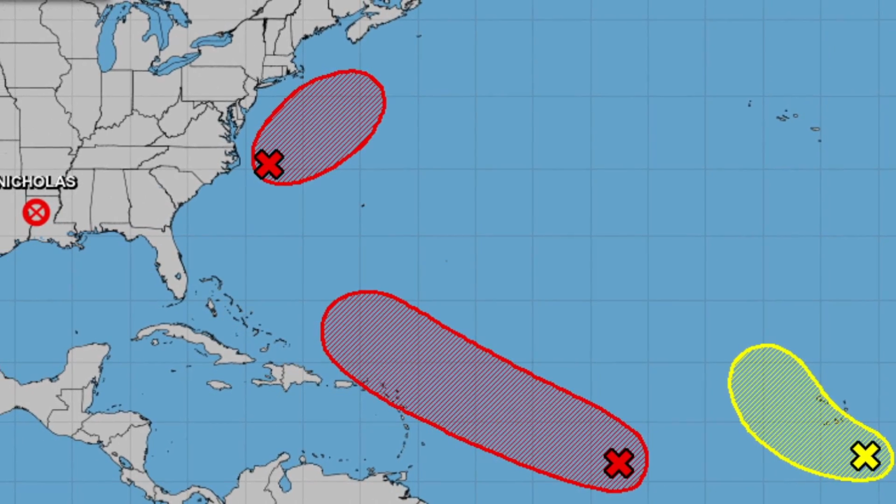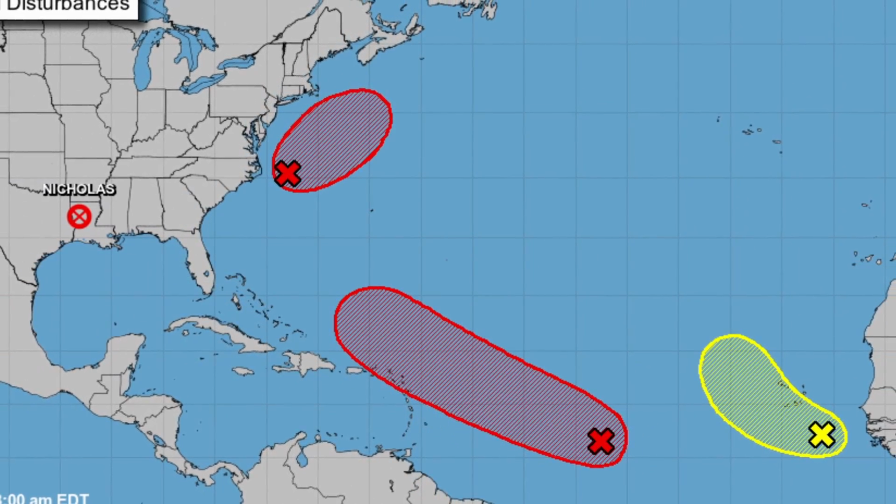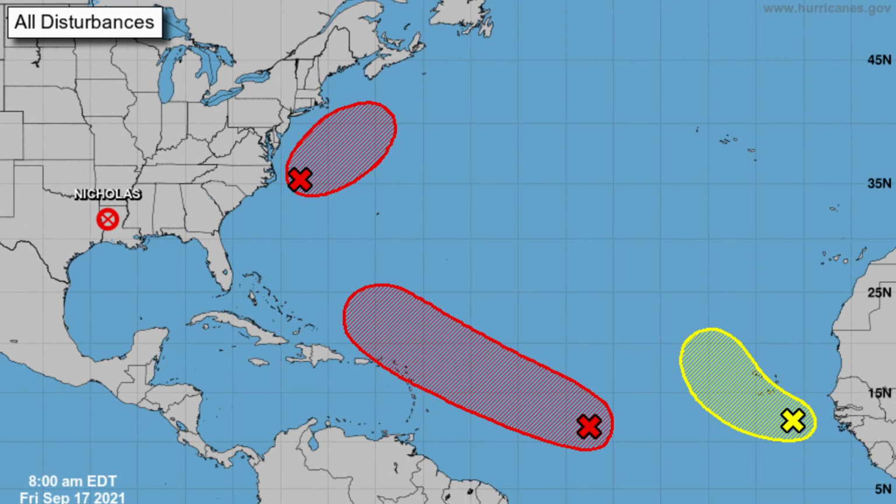Hey everyone, in today's video we are going to be looking at the 3 disturbances in the Atlantic to possibly form into Tropical Storm Odette and Peter.